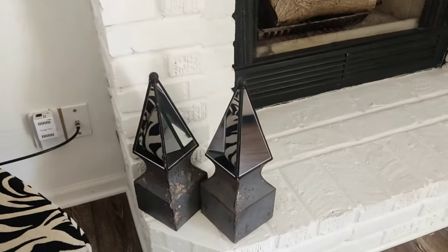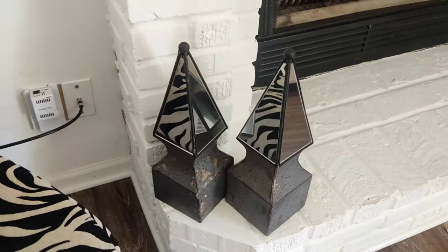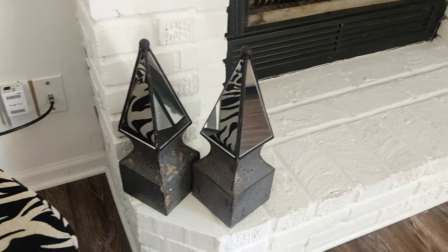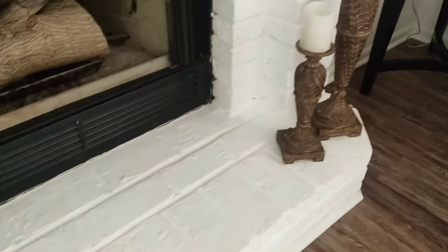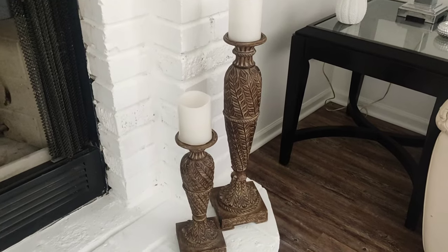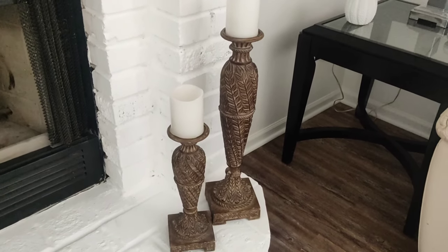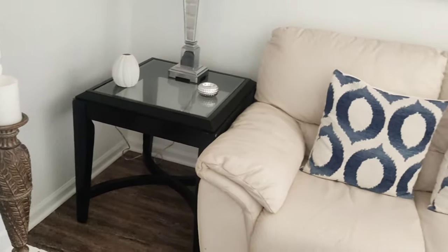These two decorative, whatever you want to call these things here, they came from At Home. I think they were on clearance, but I don't remember the price of those either. These candle holders, I bought these from a small thrift store in Colorado Springs. Don't remember the price of these.